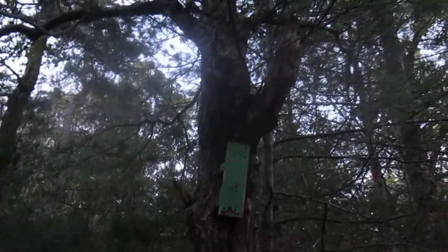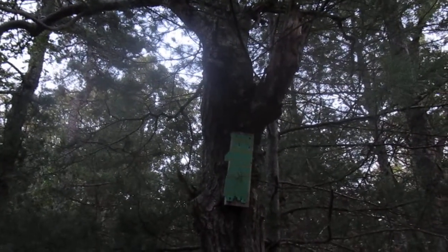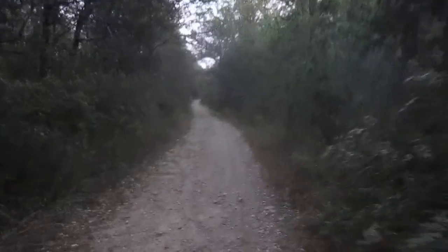What does this say? Oh, that's a sign, but it's been ripped down. Probably saying you shouldn't be going in there, or that you shouldn't be driving down here. But someone obviously didn't like the sign and got rid of it. This is definitely New London Turnpike right here.